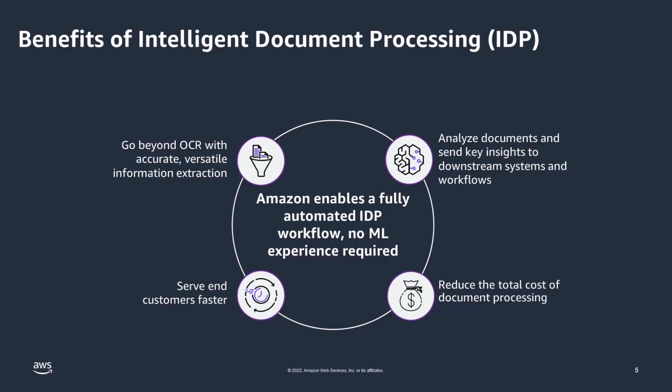And to do that, we really go beyond just the basic OCR, the old school we mentioned before, and help you process documents that look like forms or tables, IDs, invoices, dense text contracts, and get that key information you need out of those documents. So then ultimately you can send that to a downstream decision system, as I mentioned earlier.